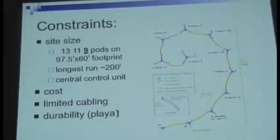And then we had to have it survive the damage that everything incurs on the playa. It's a caustic environment, and it has the tendency to erode electrical connections. So we had to have something that was a little bit more resilient than average.